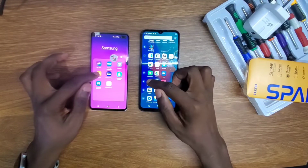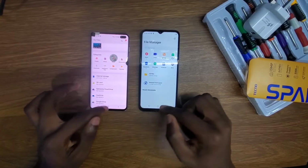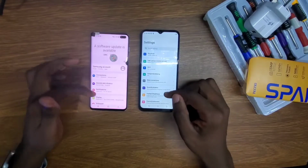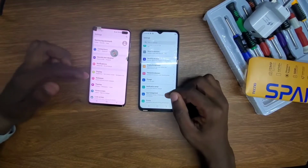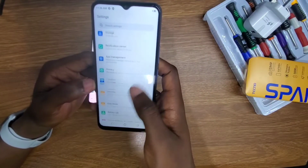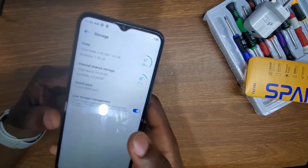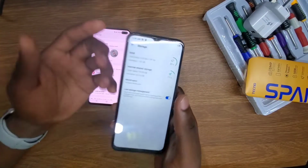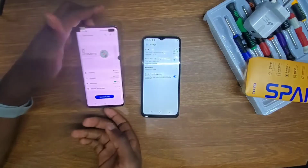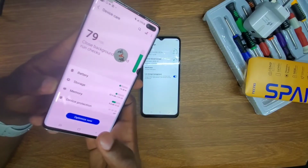They all have 4G network, and the Spark 8C has 2GB RAM and 64GB storage. The Samsung S10 Plus has 8GB RAM and 128GB. So the Samsung has a bigger storage and a bigger RAM, so it will run faster. As you see, if I check the storage of the Spark 8, here it shows it has 2GB RAM and 64GB storage. So the S10 will be able to run fast and load more apps compared to the Tecno Spark 8. The Samsung has 8GB RAM, 128GB.